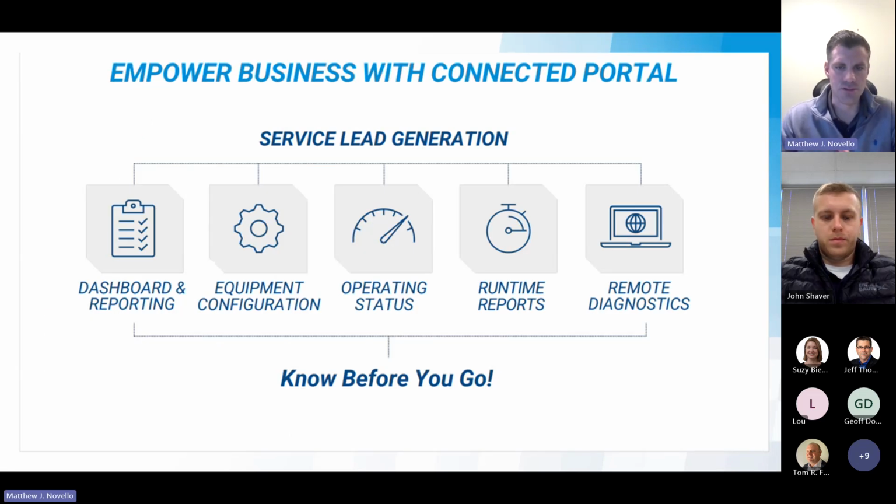So to wrap this up, again, there's 5 pillars of things that you'll be able to see with this new connected portal, whether you're doing an Ion Black or an Ion Gray. Again, unique feature to the Ion Black is those diagnostic codes, and the Ion Gray unique feature is being able to see those runtime reports.